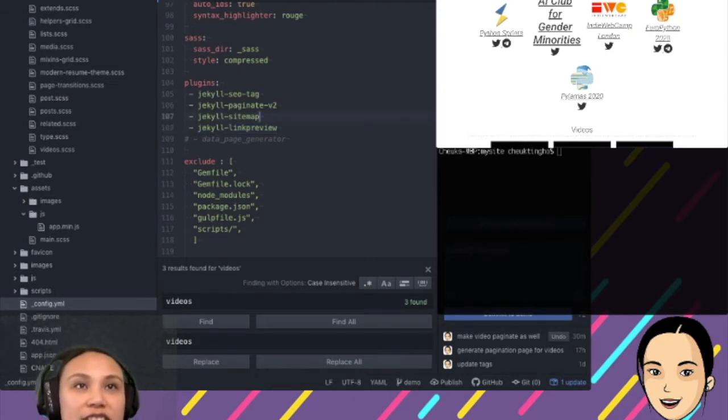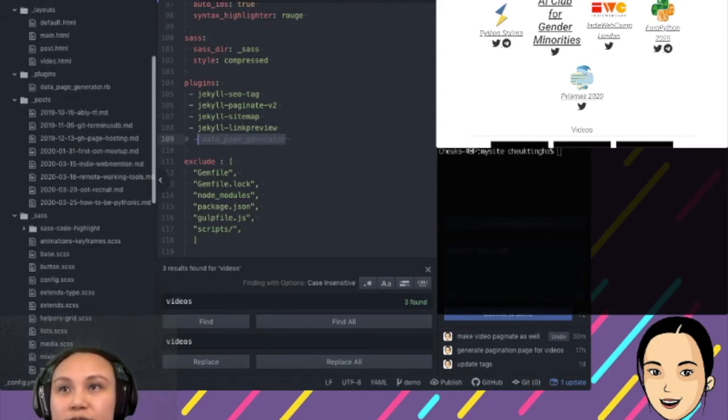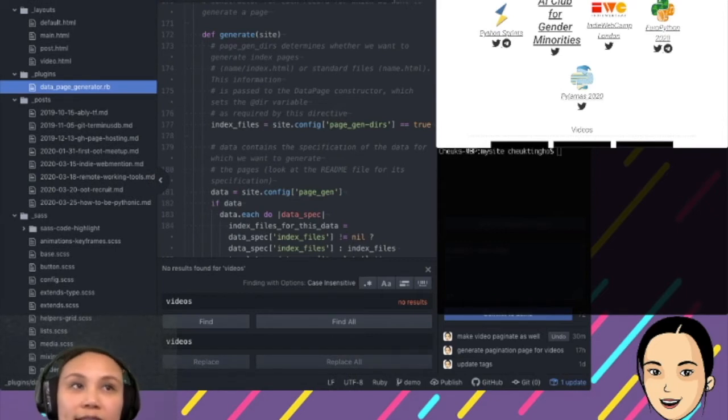So the pagina version 2 is the interesting one. That is the one that I'm properly using. But this plugin, I don't put it locally in my repo. When my website gets built, it just looks it up from the registry and installs it for me. The data page generator, you can also do it this way, but I do it locally because I want to make some changes to it. So this one that you're looking at is actually another branch.